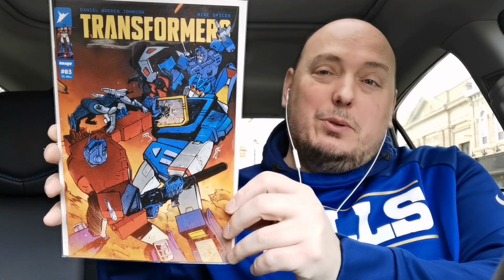So yeah, this is issue 3, and I like the fact that Prime is doing some damage to Soundwave's ejector case as Ravage and some of the other Transformers are coming out of there.